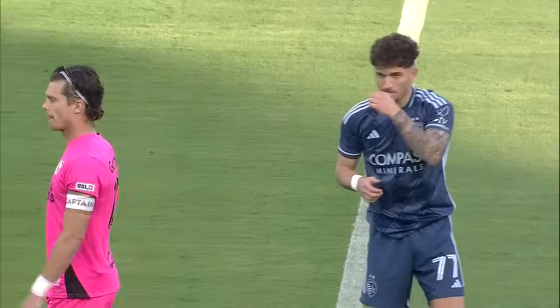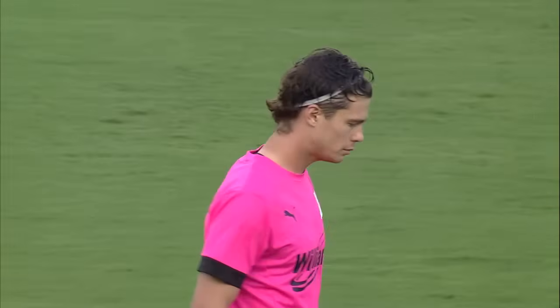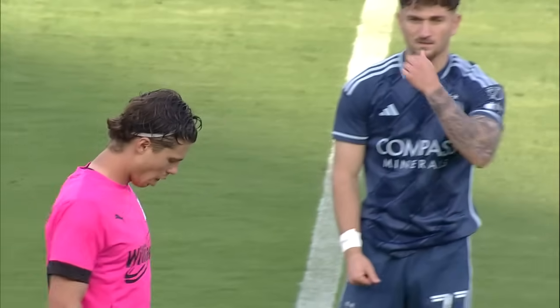FC Tulsa in their pink from left to right. Sporting Kansas City in their blue from right to left. Here from Children's Mercy Park. Sergei Demyanchuk in the green, the man in charge of this one. Wait for his whistle to send us on our way.